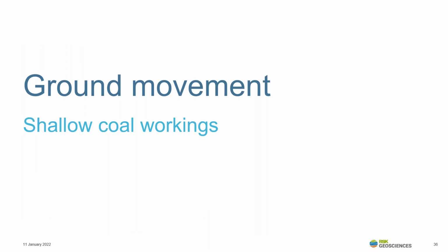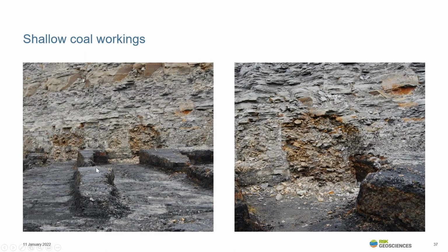Moving now on to the third element of ground movement and shallow coal workings. This is whereby voids or broken ground can reduce the bulk density overlying the workings that have collapsed. And so to illustrate this, again from a Charleston site, from Neil's involvement there, we can see the pillars, we can see where the coal's been removed, and we can see the void migration started here, and it started with some collapse.